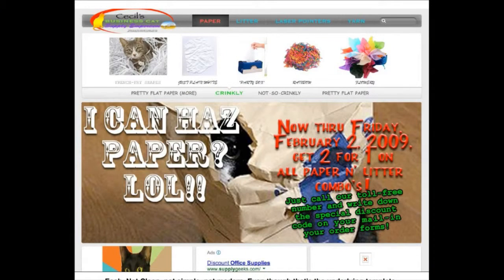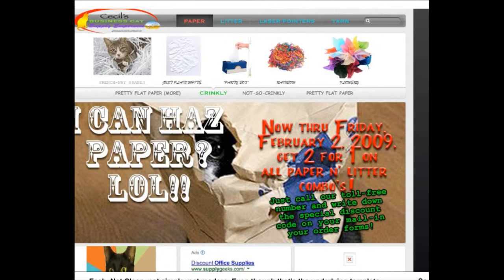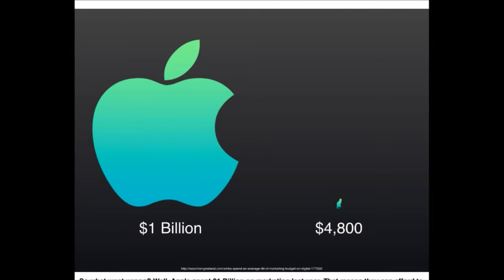It's not long till it ends up looking like this, though. Again, without all those other pieces that Apple has, you can't just get that polished look by copying the framework of the site. Apple spent $1 billion on marketing in 2013, which is just insane. The average small business only spends $4,800 a year. That's a big reason why your Apple site isn't going to look like Apple when you put it together.